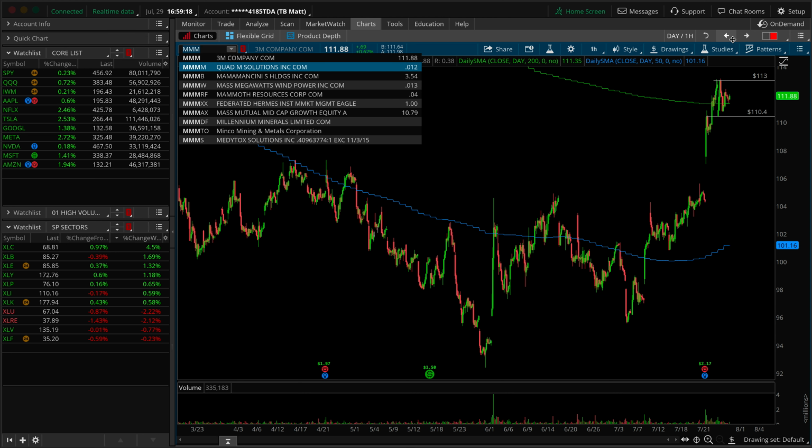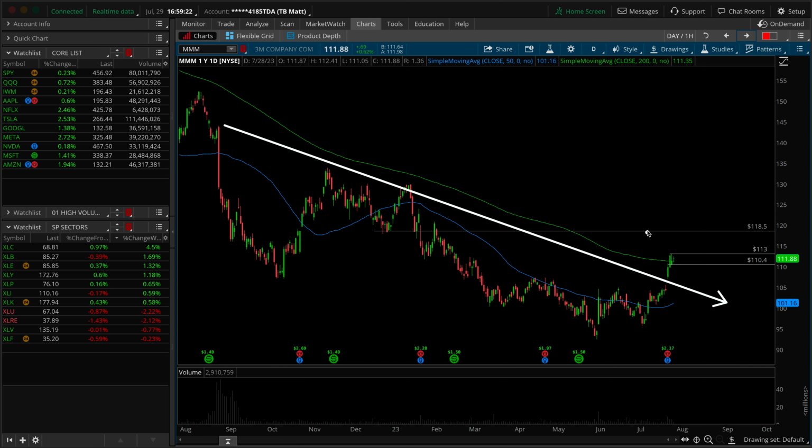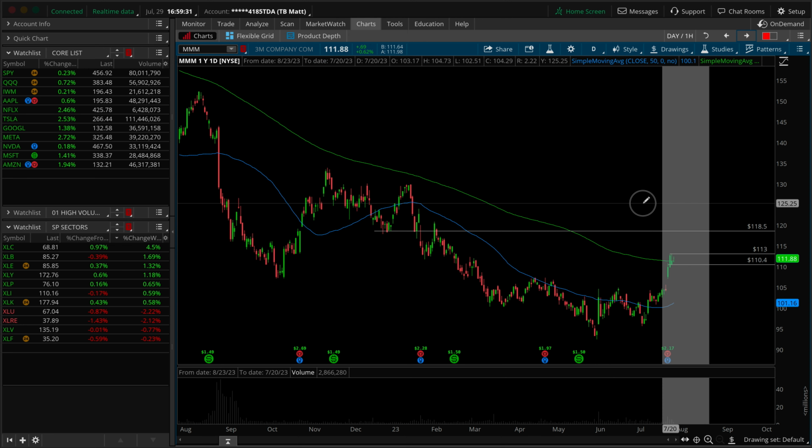What's going on with 3M? Let's take a look at the daily time frame chart just to illustrate. This has been in a pretty long-standing downtrend. It's an attractive dividend name. I will give it that from an investment perspective, but it needs to flip into an uptrend, and it's trying to do so post-earnings of its last call.